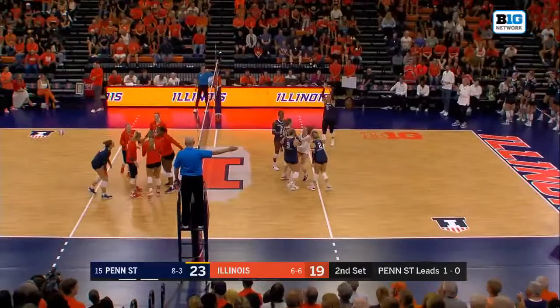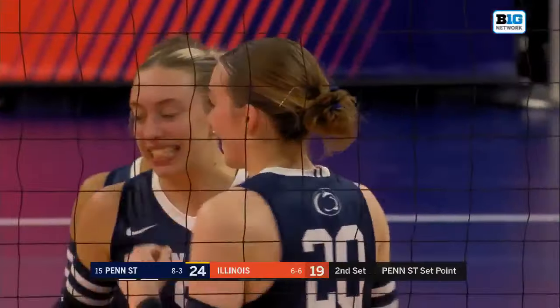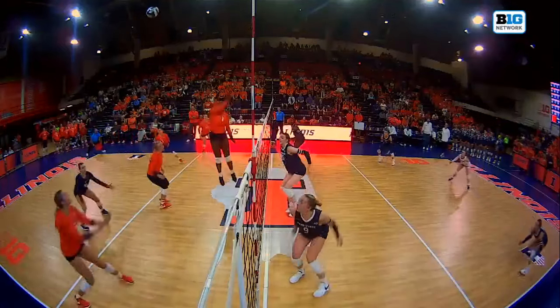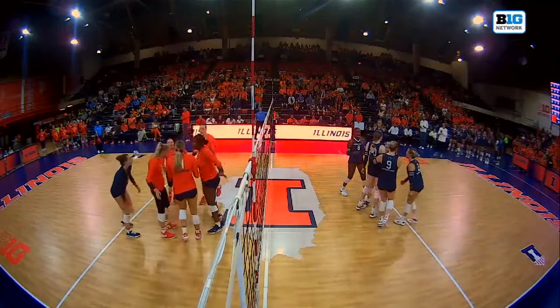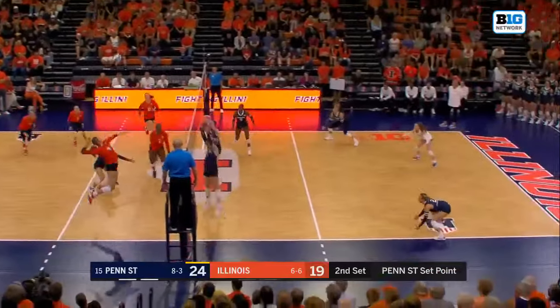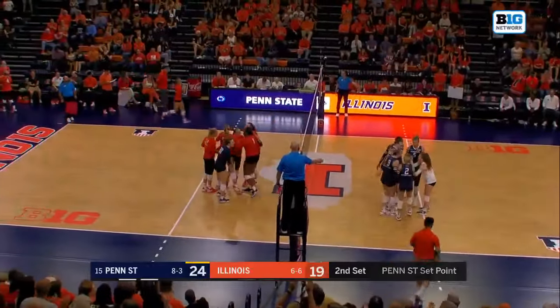And there's the Penn State block. Holland with the finger wag. They play with swagger. She plays with a ton of confidence. Allie Holland really takes pride in her defensive part of the game. So she's there. She reaches over. And she's like, yep, not tonight. Sixth in the Big Ten in blocks per set.